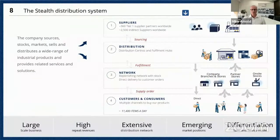Our distribution platform or system is pretty simple. So we pull from our suppliers, we're into our distribution centres. We then feed our network with orders from a store perspective, whether that be on-site or independents or our own, and then they serve customers of all different types and sizes. So I guess in summary, for our capability today, we have a large-scale business. We've got high repeat revenues. We've got an extensive distribution network where we've emerged across a whole host of different market positions, and our model is a key point of difference for our ongoing growth. So next slide, please.